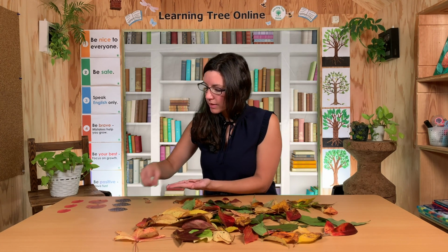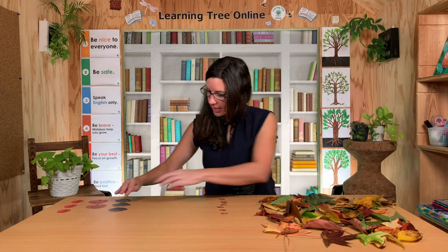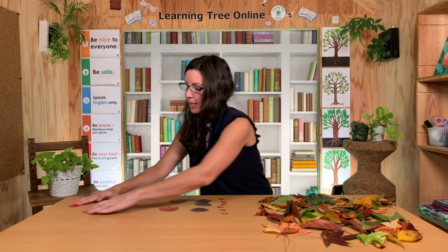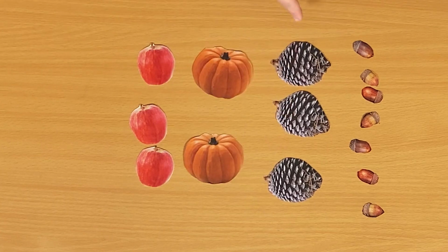I want us to count all of our fall items. Maybe I can scoot our beautiful, colorful leaves over here, so we can scoot our fall items we found in our scavenger hunt a little bit closer. All right. Let's take a look at our different items. We found apples. What are they? They are apples. We found pumpkins. What are they? They are pumpkins. We found pine cones. What are they? They are pine cones. And we found acorns. What are they? They are acorns.